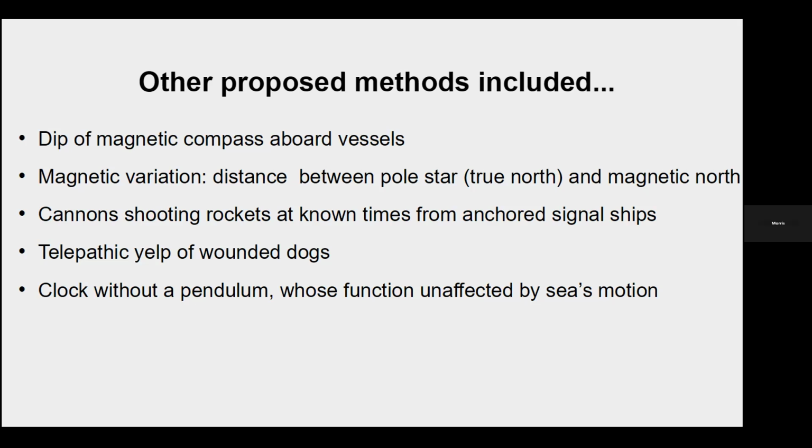The one with the potential, which would be the most straightforward, was to come up with a clock which would work at sea. Pendulum clocks had been developed in the 1600s, but they only worked on land and they needed a stable base. At sea, the pendulum was useless, and this is where the challenge was, to build a clock that could work at sea accurately.